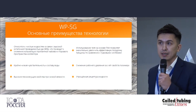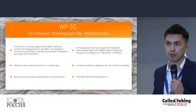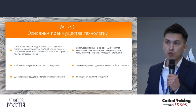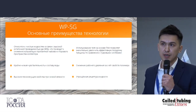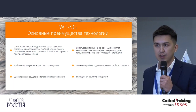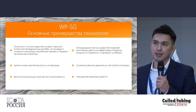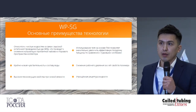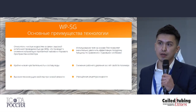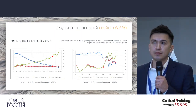Also, high sand carrying capacity due to low viscosity, and low viscosity also gives the greater extended reach of the fractures. Практически на всех работах наблюдается снижение рабочего давления. In all jobs, we see the lower friction pressure loss because of the polymer qualities, and of course, simplified recipes because we didn't need the crosslinker, and we can use the clay stabilizer.